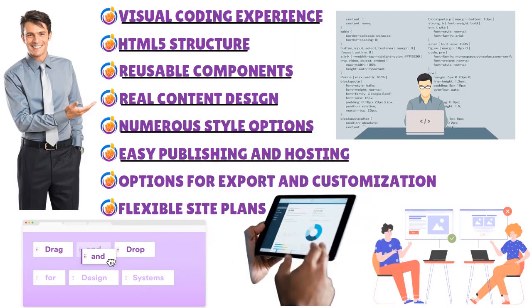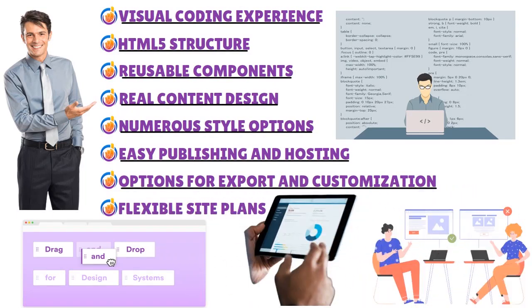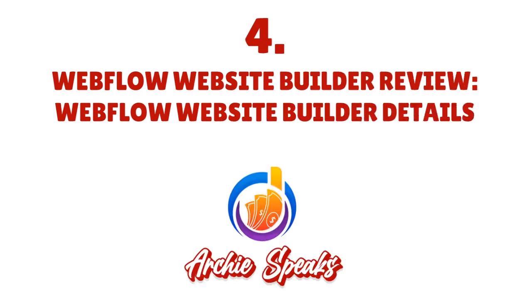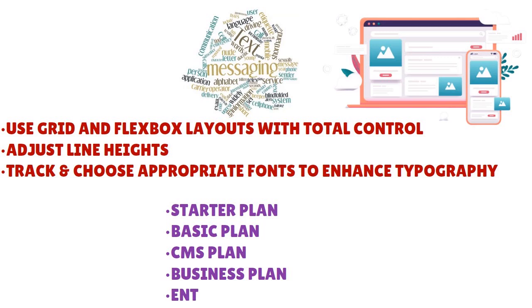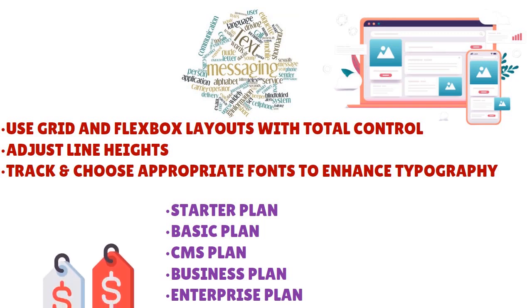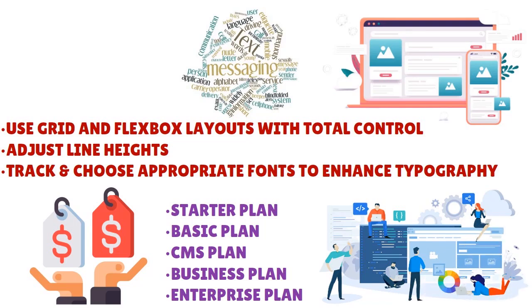You also have easy publishing and hosting. So we love that aspect of things a lot. That's really cool. And you have the possibility to have options for export and customization. And in terms of the Webflow website builder details, you have the starter plan, the basic plan, the CMS plan, the business plan, and the enterprise plan. So you have a large variety of plans, and those plans actually will cost you based on the features and modules that you want. Okay, so it depends on how granular you want the features to be, and Webflow is charging you based on that granularity.